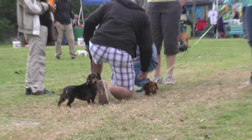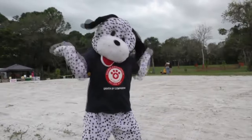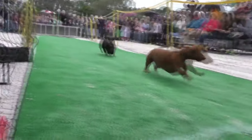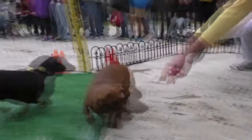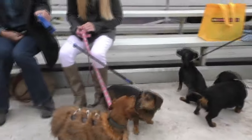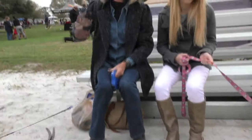It's a drizzly day in Sarasota, Florida, but the cold, wet weather hasn't deterred some devoted sports fans. Today is the annual Wiener Dog Derby, where dachshunds from across the state are racing in for a chance at glory. Miriam Thompson and Elizabeth Billings have entered their two dogs, Gunner and Pumpkin.